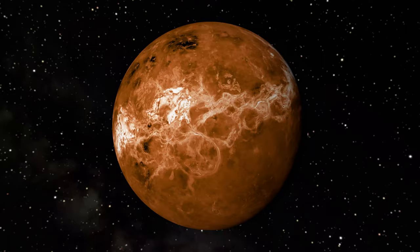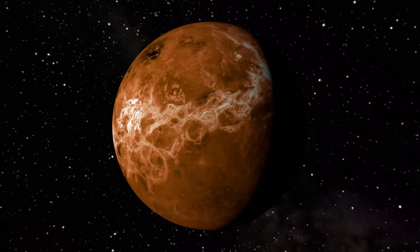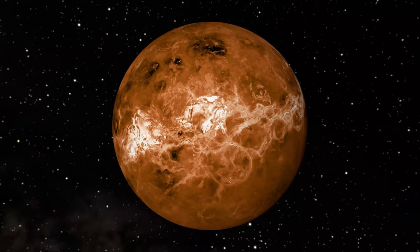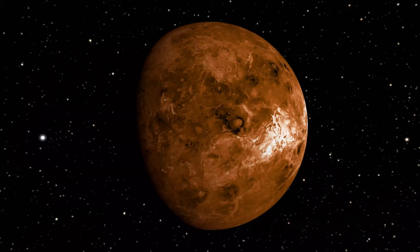We can see that Venus has this big area of lighter colors, which might be mountains, or it might be volcanoes. Venus has a lot of volcanoes on it. But we can't quite tell if any of them are erupting because those clouds are so thick, it's really hard to see through them. And let's bring back Venus's clouds.